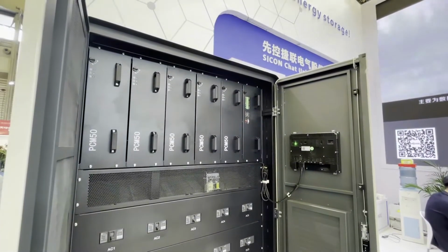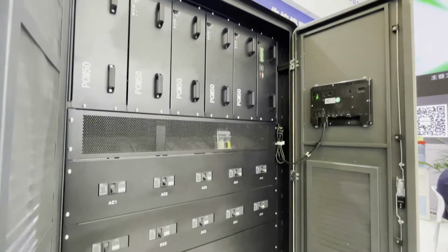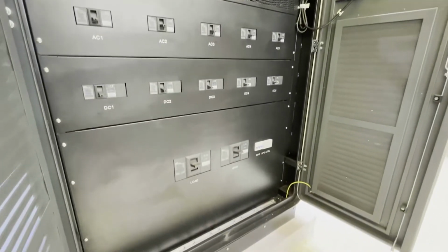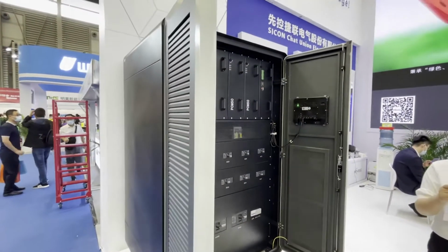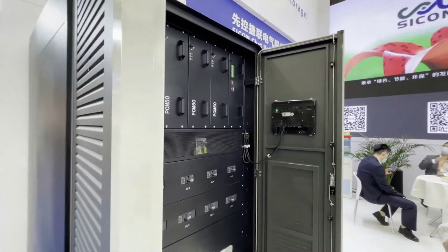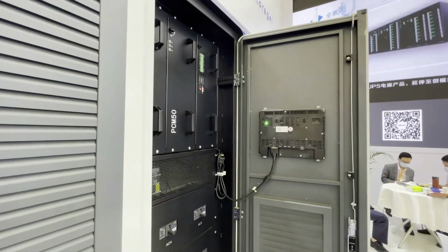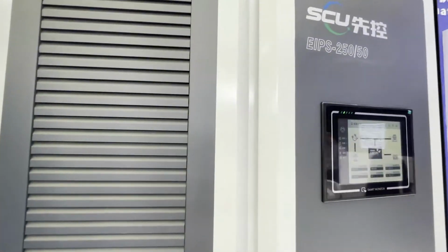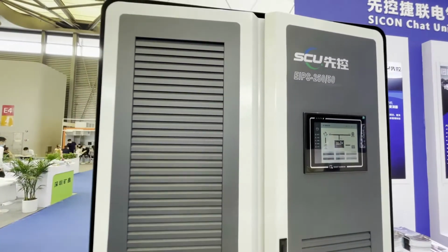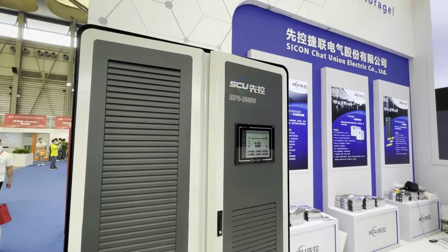Our unique PCS is the first true multifunctional UPS available in the market. We offer various options. For example, the STS module for on-grid, off-grid seamless transfer, and the MPPT module for solar access. Then the DC-DC module for wide battery input voltage.